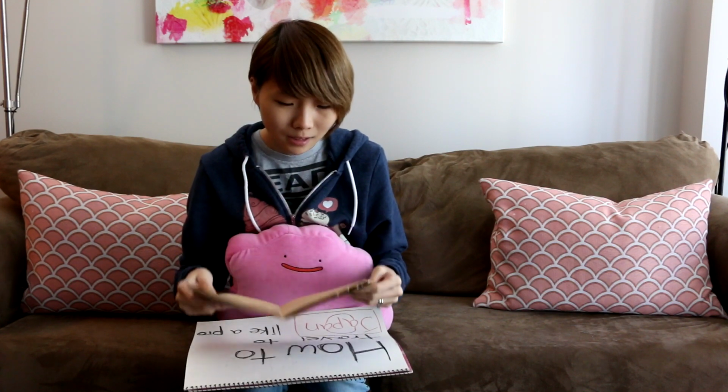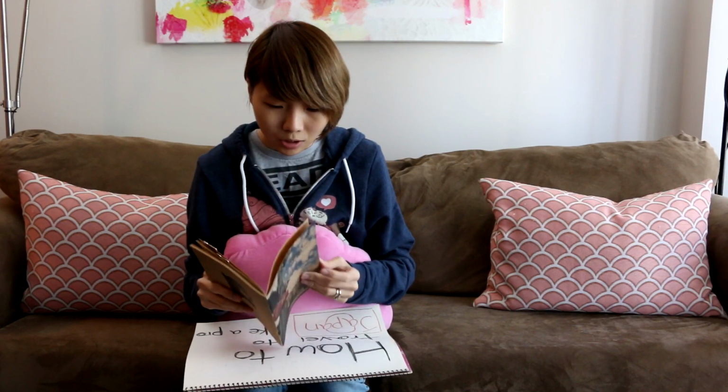And this is the book that I used when I was traveling this year. Last year when I was traveling to Japan, I just used a loose sheet of paper.